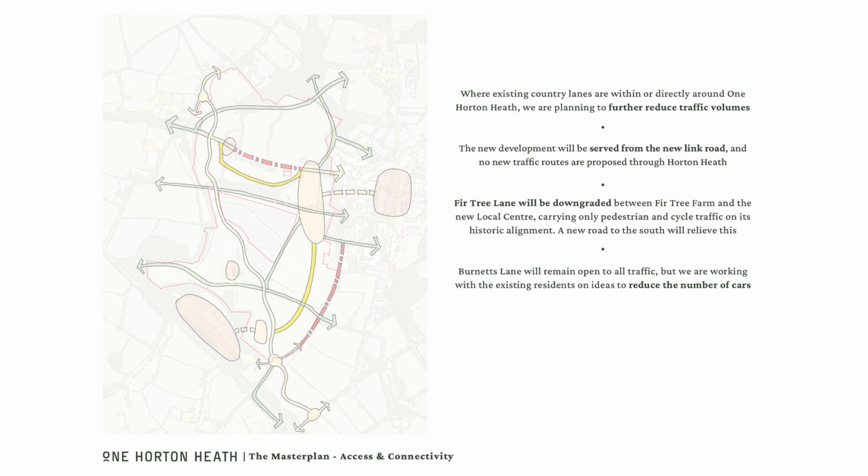A new road just to the south will help take cars away from this route. Burnett's Lane will stay open, but we're looking at different ideas on how we can reduce the number of cars along here to benefit the existing residents.